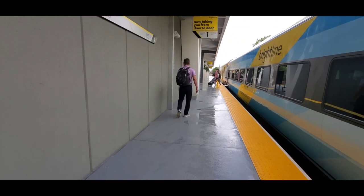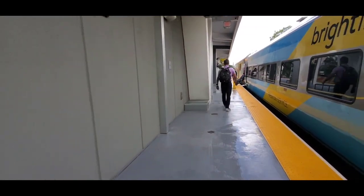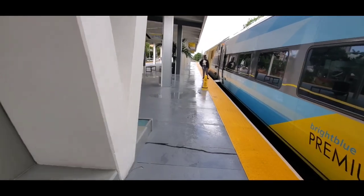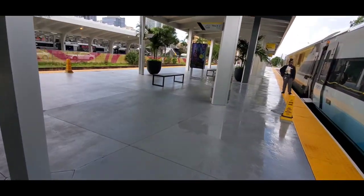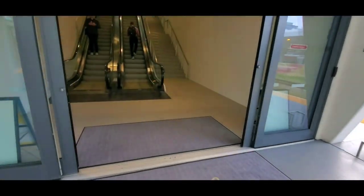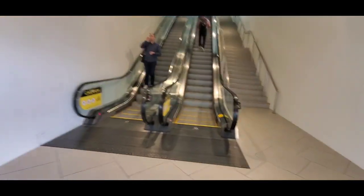So it doesn't matter here at Fort Lauderdale, you can go left or you can go right, because there's a set of escalators at both ends that are going to bring you down to the platform area. So actually going up.